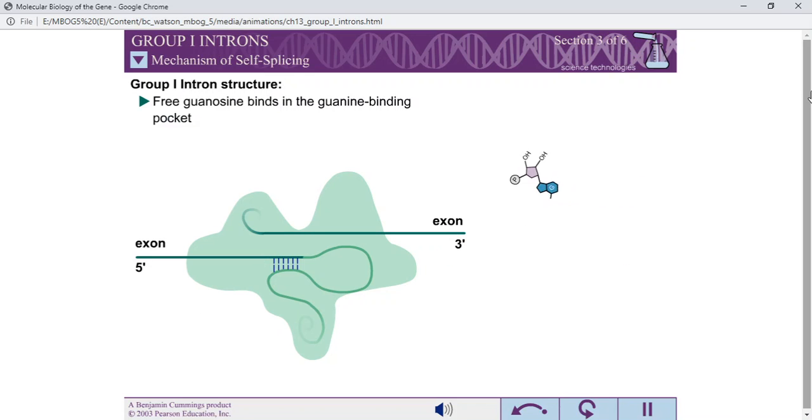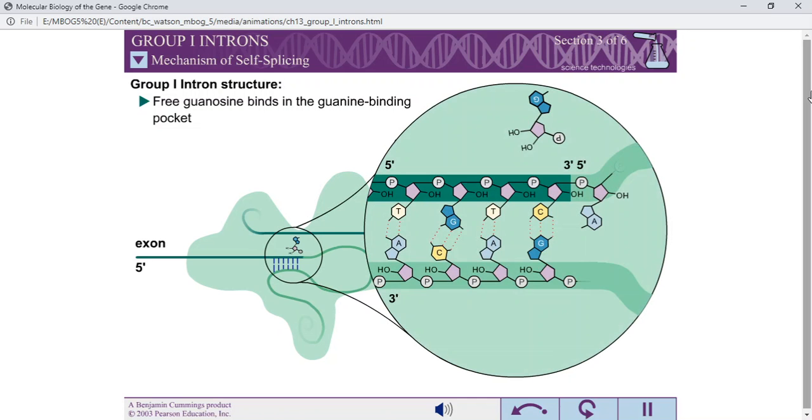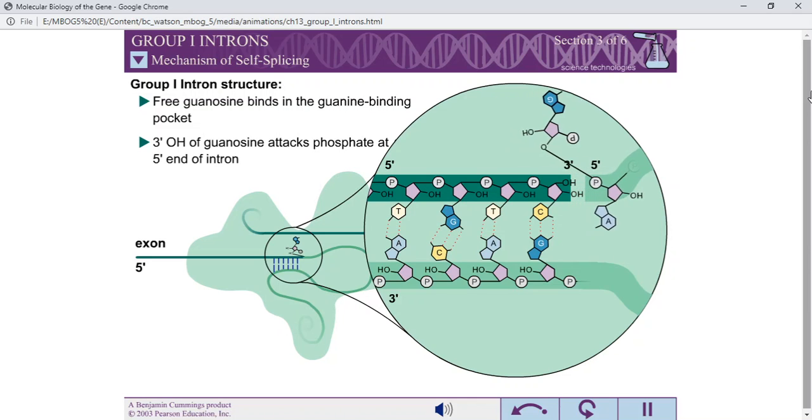To begin self-splicing, a free guanine-containing ribonucleotide binds in the guanine binding pocket. The 3' hydroxyl of this guanosine attacks the phosphate at the 5' end of the intron. This transesterification reaction fuses the guanosine to the 5' free end of the intron.